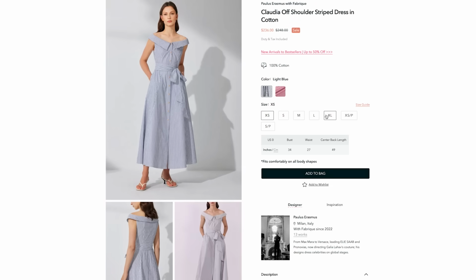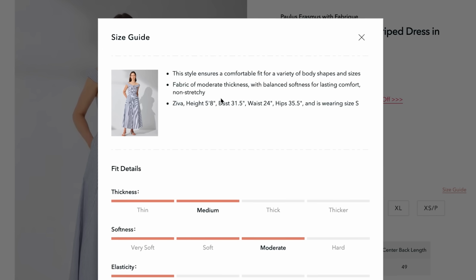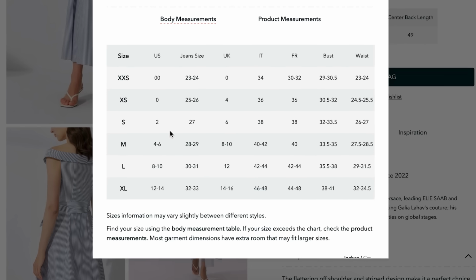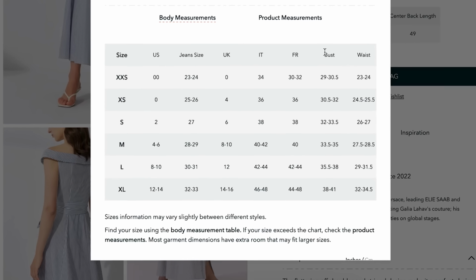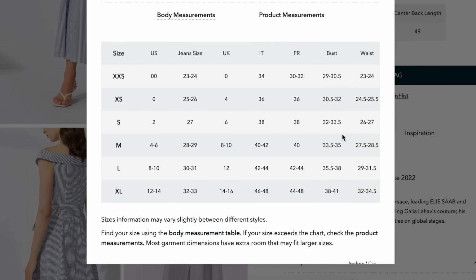We're going to link all of the Fabrique pieces below, as well as anything else that we featured in the video. Just a couple of sizing notes here, since it is a new-ish retailer to me for sure, and newish retailer in general. The sizes that I'm showing you are all petite. They're either extra small petite or small petite. Again, you're going to want to double check that size chart and make sure that you're getting the right inseam length for you and the right size for you based on your bust, waist, and hip measurements.